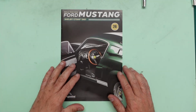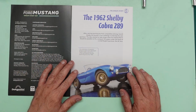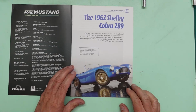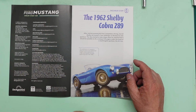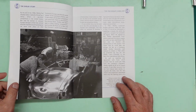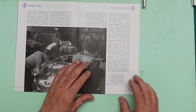So pack 26 magazine, have a look in here as we always do. The 1962, that's older than me, Shelby Cobra 289. So Carroll Shelby set himself a new challenge to develop his own sports car. There we go. He put a V8 under the hood of an AC Ace. It's a British sports car. And there he is there, polishing some bodywork.